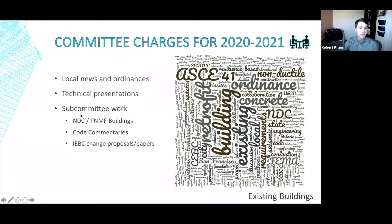We expect soon here, as the city continues their interest in non-ductile concrete and pre-Northridge moment frame buildings, we'll be part of the advisory working group that the city's assembled for stakeholders. So we'll have some input to that process, continuing on the non-ductile concrete subcommittee's work. Additionally, code commentaries, there's some interest in a CEBC commentary being resurrected, as well as IEBC code change proposals and papers coordinated with the state EBC committee.